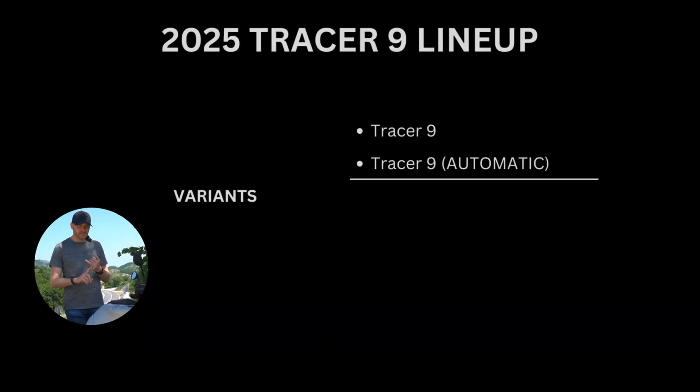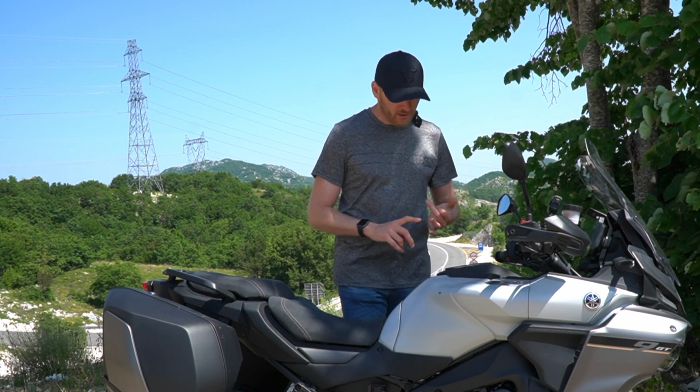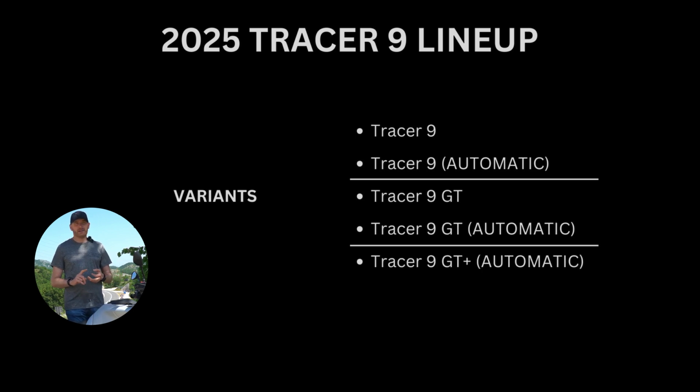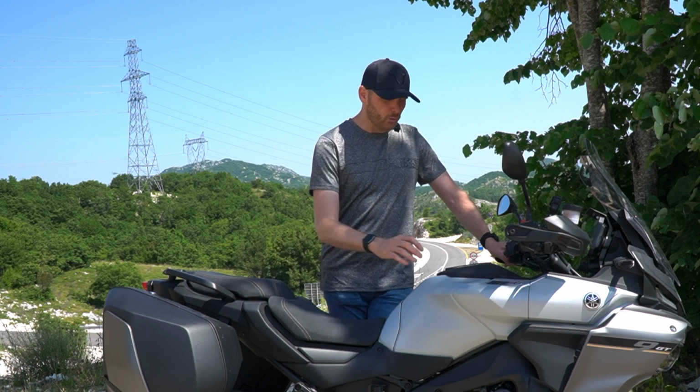Now we have Tracer 9 and we have Tracer 9 Y-AMT. Y-AMT stands for Yamaha Automatic Manual Transmission. Just for simplicity, I will call it automatic. So then we have Tracer 9 GT and Tracer 9 GT Automatic. And then we have Tracer 9 GT Plus as the top trim of this platform, and it's only available as automatic. And I will probably later try to give you my opinion why that is so.